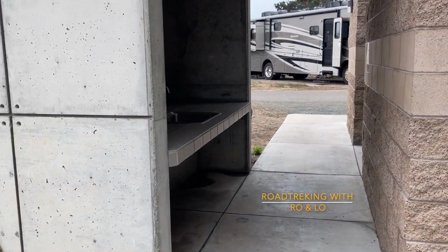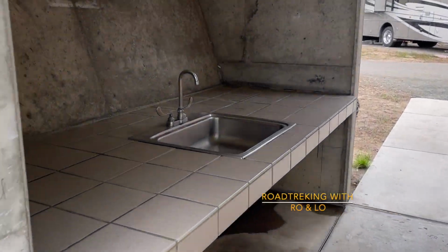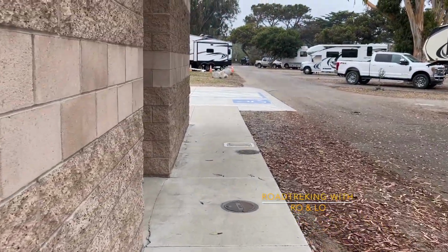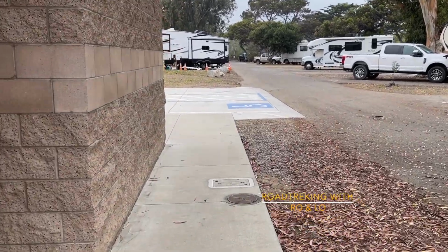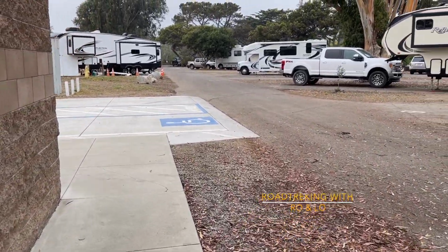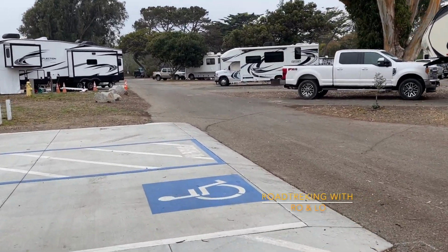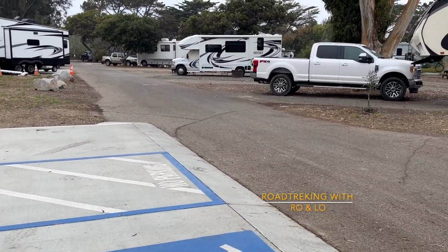Bathrooms have a really nice little cleaning station, which is nice for your dishes or whatever. We do have bathrooms and showers. There's plenty of handicap sites. It looks really coastal here.